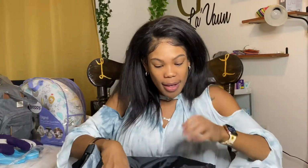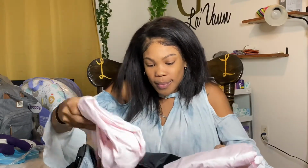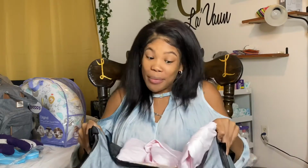I have one set of clothes, you guys. This is gonna be my going home clothes. And guess what? They're pajamas. Yes. I heard that you want to have the most comfortable thing. I'm gonna be saying "I heard" often because this is my first child. And I don't know exactly what to do, you know. I've just done my research, so I'm going off of just purely what I've heard.